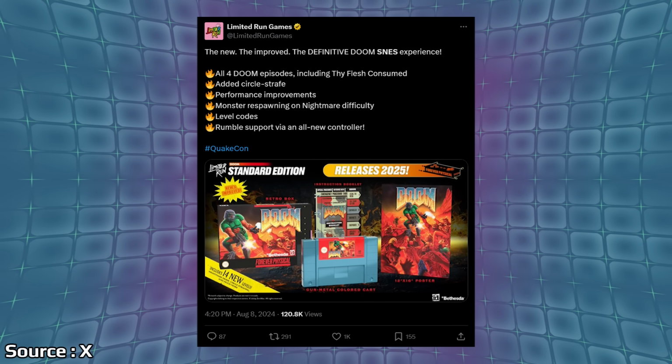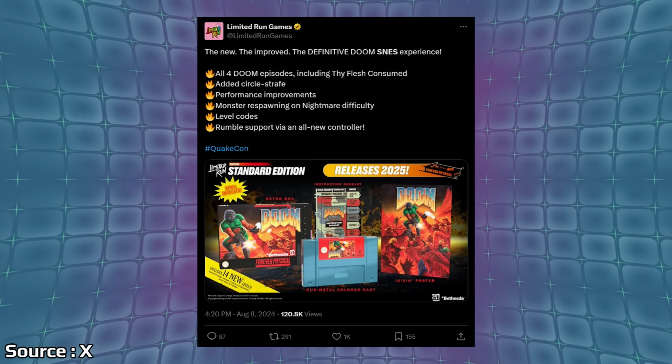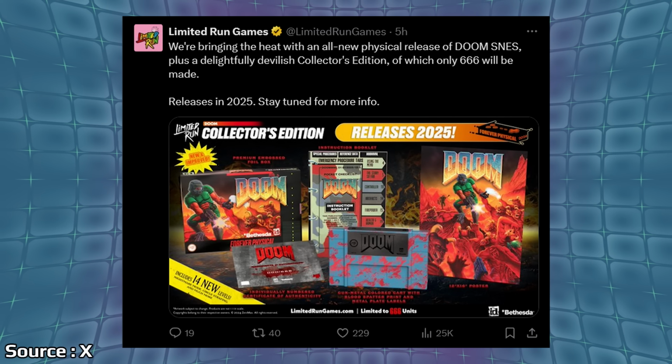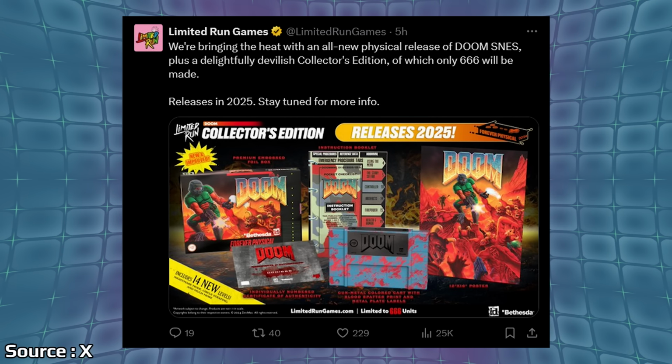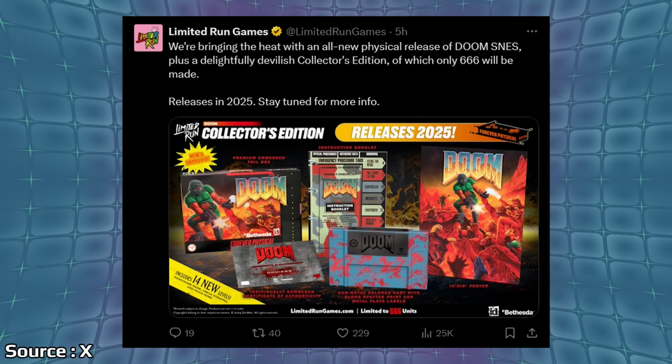Now, this is something that's coming in 2025, as they show here in their card. And then they also have a collector's edition where they'll have 666 of them made. And I mean, it looks cool with the blood splatter on it and stuff. But I'm just happy to get the cartridge itself, standard edition. It's a limited run game, so I'm sure I'll have it set up nicely, the inheritance for my grandkids when it arrives.